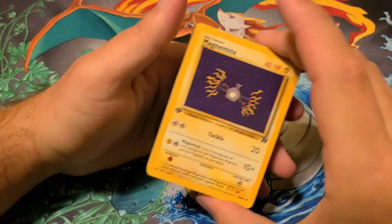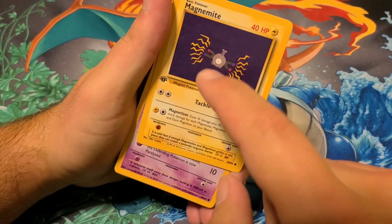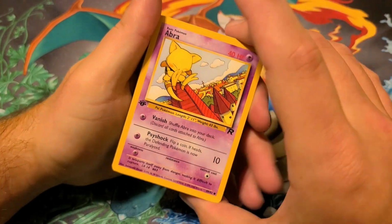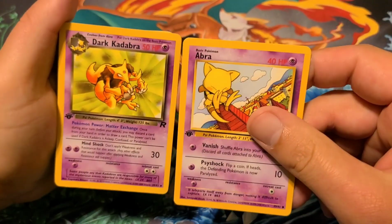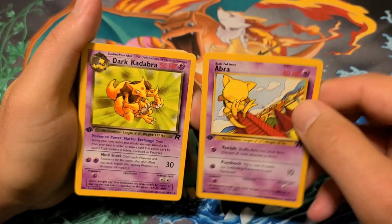So we got a Magnemite here, first edition Team Rocket. And I actually love the simplicity of this Magnemite. I just think that's really cool. And a big fan of this Abra right here, first edition, mind you, Team Rocket as well. Dark Kadabra, also first edition from Team Rocket. So there's that and that.